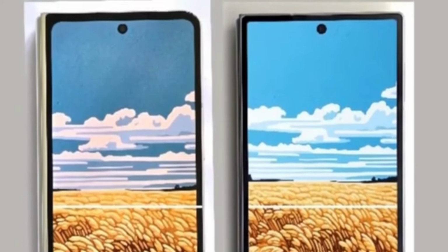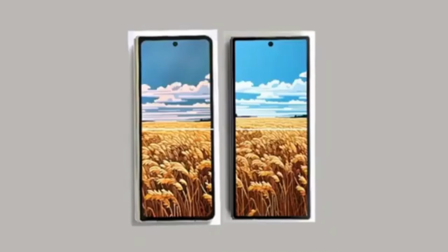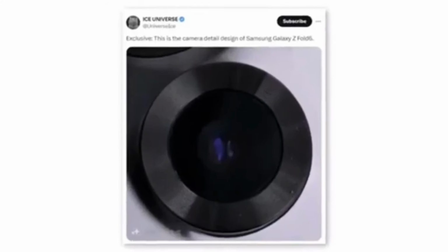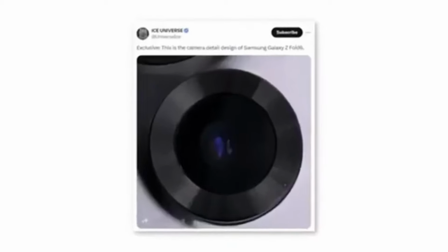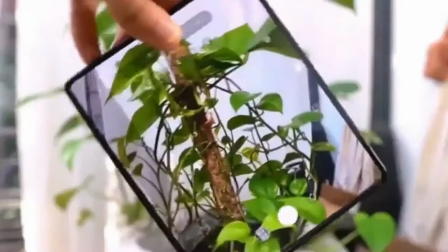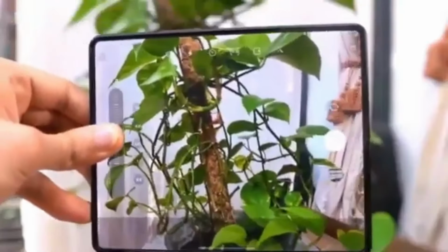The new foldable also appears to have much sharper corners for both the body and the cover screen. A tipster shared a photo that seems to show a new camera module for the Samsung Galaxy Z Fold 6. Although the leak only indicates that the camera module will feature a new design, it's doubtful Samsung would implement a design change without also upgrading the camera hardware.